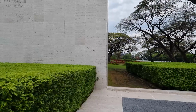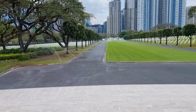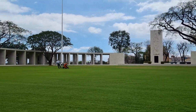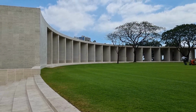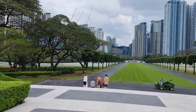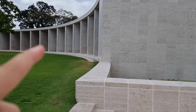I'm gonna show you the inside later because they have all the names engraved on the wall of the people that passed away. It is so nice. Look how beautiful this place is, and it's so well maintained. This is the nicest cemetery I've ever been into. Wow. Right, let's go straight ahead this way.